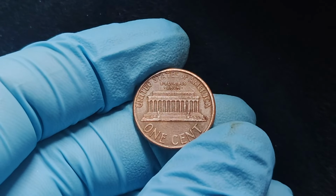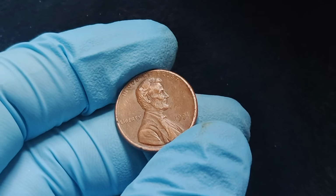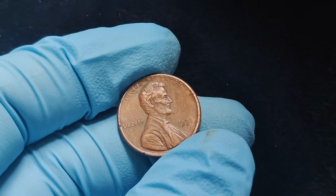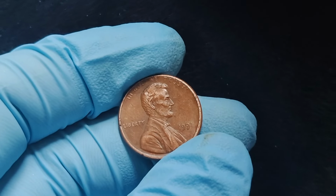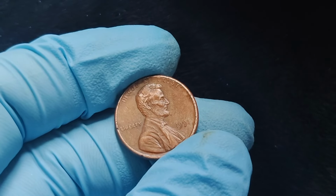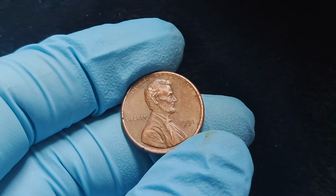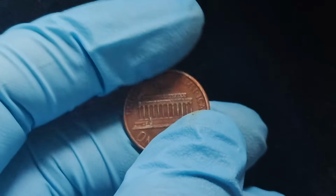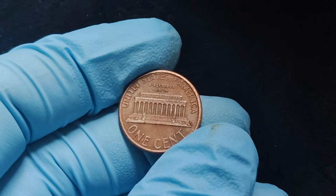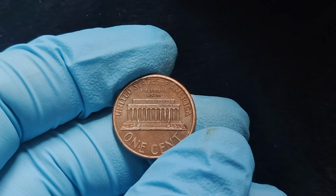But before you start flipping over your couch cushions, let me tell you what to look for. First, check for the no mint mark under the date 1991 on the front of the penny. Next, look for any weird signs, off-center strikes, strange textures, or an unusually shiny finish. And if you're not sure, you can always send it to a professional grader like PCGS or NGC to confirm its value.